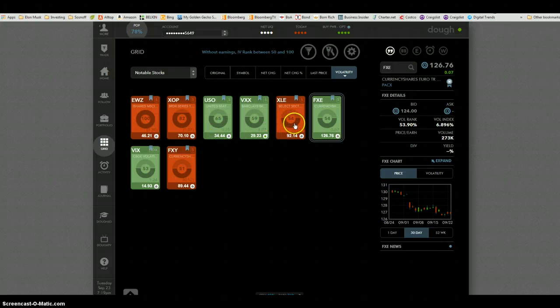XLE, you can collect 92 cents on a Golden Gecko. FXE, you can collect around 50 cents. This is after hours. It might change tomorrow morning, but you could place good-till-canceled orders. You could queue them and then see what they're trading at tomorrow. Okay, I didn't really map out VIX or FXY, but of course you could check on that as well.